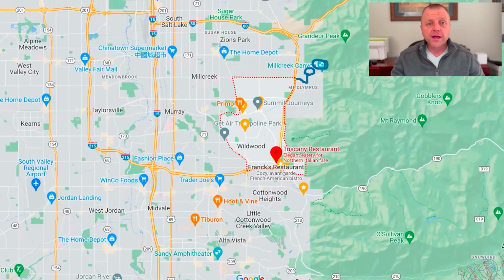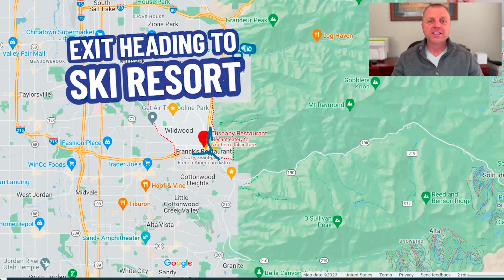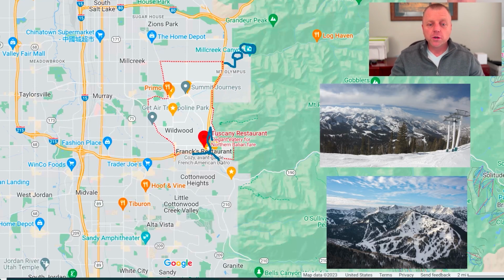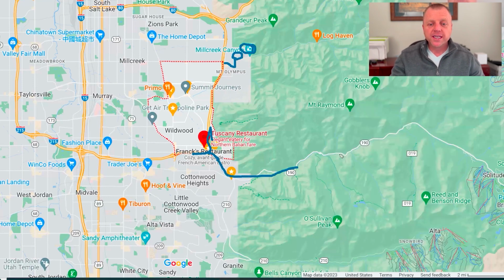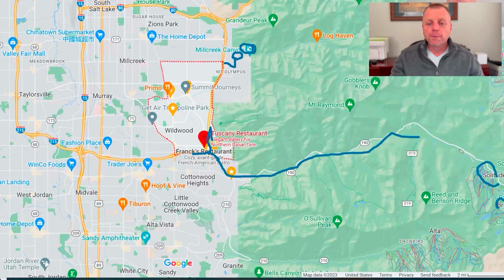Now on the south east side of Holladay, right here where the interchange basically goes from east to west and then up to north to south, that is your exit heading to the ski resort. So especially for Big Cottonwood Canyon, for the ski resorts of Brighton and Solitude, here's the road that takes you up to the ski resorts up here, and then Solitude and Brighton are located up this canyon.